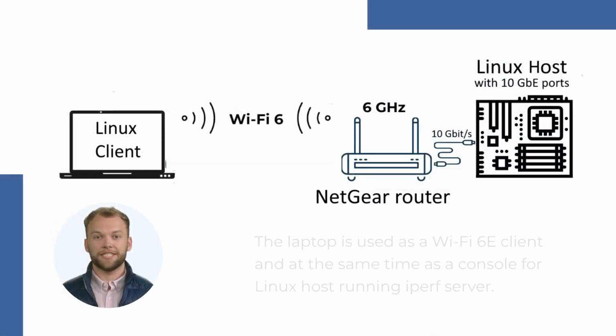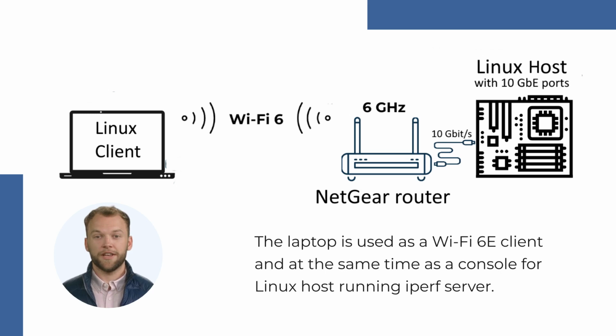Next, let's move on to describing the procedure of how the client Wi-Fi 6E was tested. You can see the diagram on the screen. The laptop is used as a Wi-Fi 6E client and at the same time as a console for a Linux host running an iPerf3 server. The iPerf3 software is a specialized data rate measurement tool that is recognized amongst IT professionals. The test data go along the chain from the laptop to the Wi-Fi 6E adapter in the laptop, then to the Netgear Wi-Fi 6E router, and from Netgear through the 10 gigabit cable to the 10 gigabit port of the Linux computer.